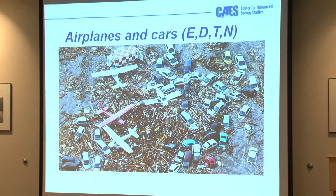Here's the next picture, airplanes and cars. This was actually at the airport. There was a video where you could see the planes and the cars going right by where they were filming, in one of the buildings that survived. Most of what you see in the picture is just a lot of lumber and timber, all this brown that you see.